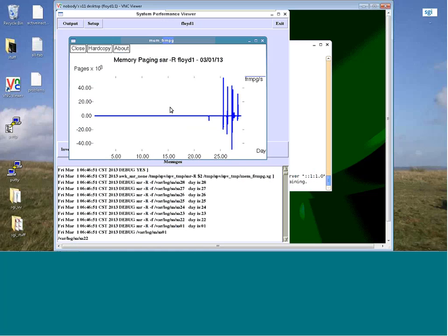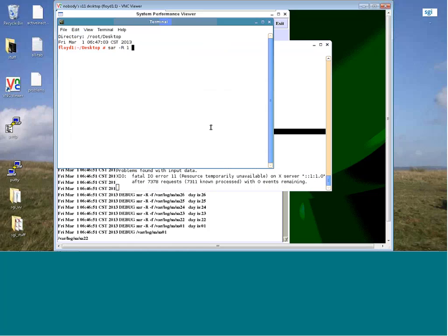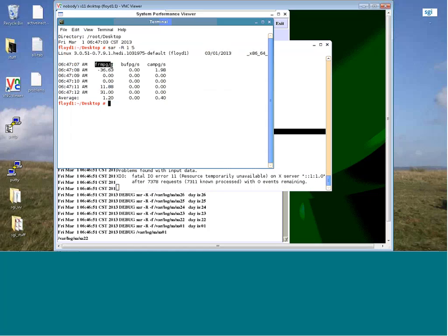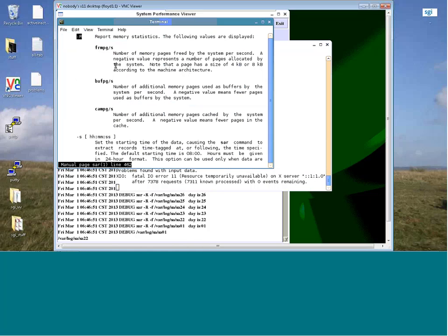Okay, we do have something that I have not talked about, which is related to trims, SAR-R. So these have to do with trims. These are pages being freed. Let's do a man on SAR here. Number of pages freed per second. A negative value says we're trimming.